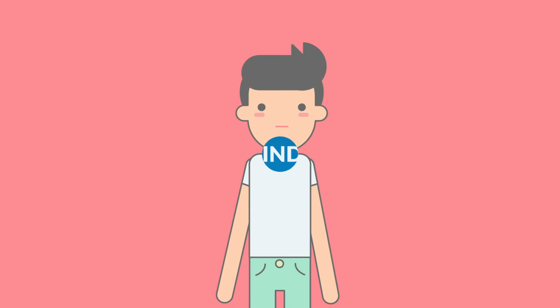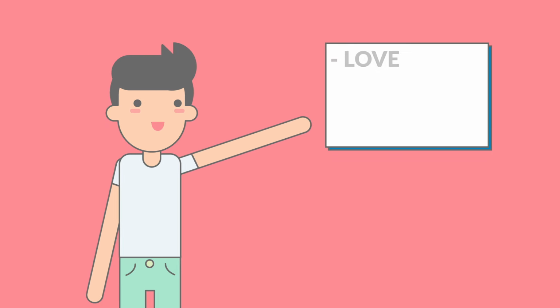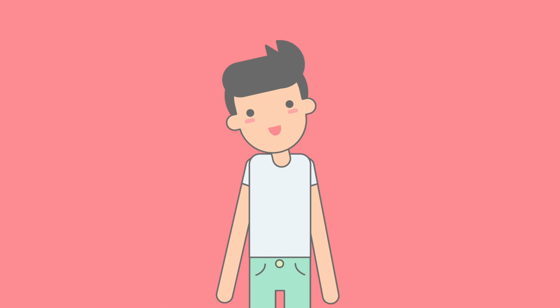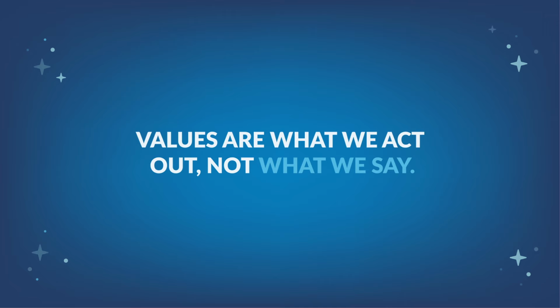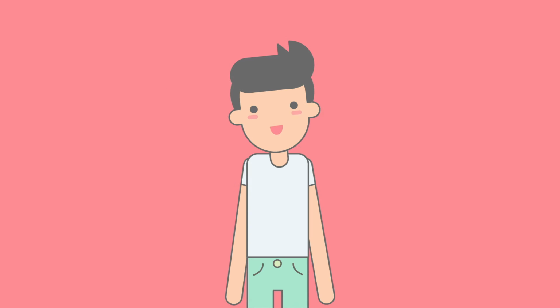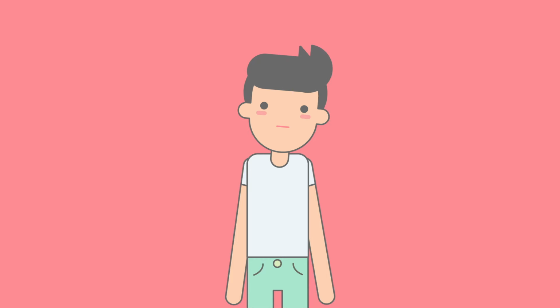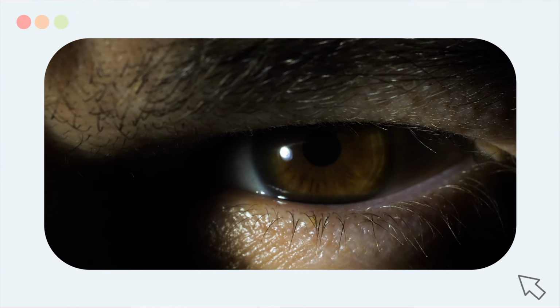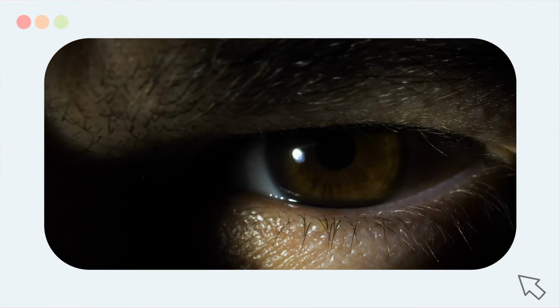If you ask people what they value, they'll say things like love, kindness, honesty, and service. Then they'll rage the next time someone cuts them off in traffic. Values are what we act out, not what we say. And oftentimes, we're not even aware of our own true values. But you might be able to discover some of your values by reflecting on your past experiences. Think about a time someone made you very envious or angry. That probably gives you some insight into your values.